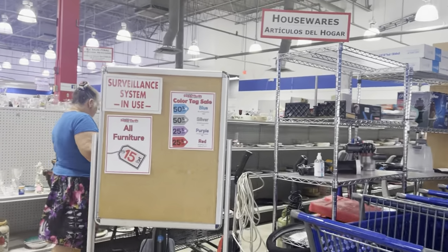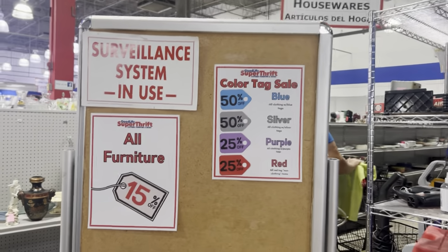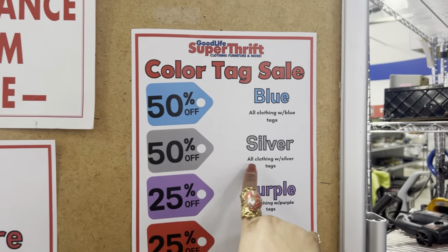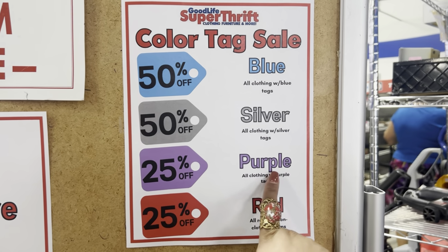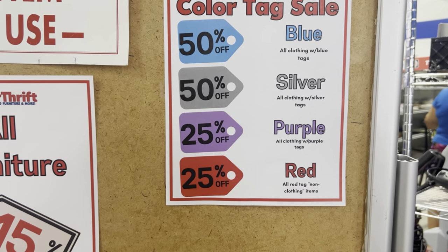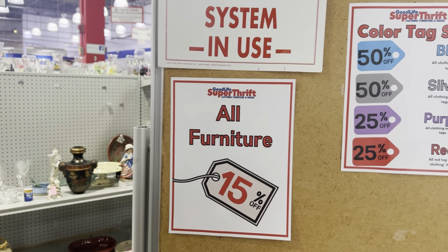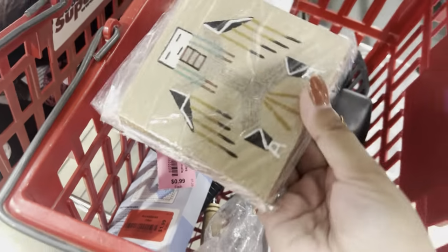The color tag sale: blue, all clothing with blue tags, 50% off. Silver, all clothing with silver tags, 25% off. Purple, all clothing with purple tags, 25% off. Red, non-clothing items, 15% off, and 15% off of all furniture. What is this?